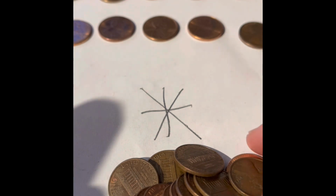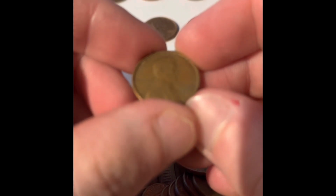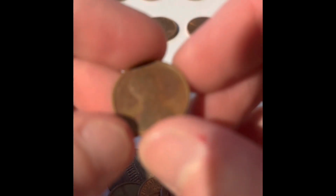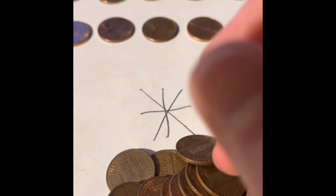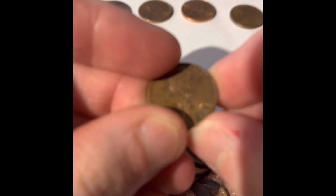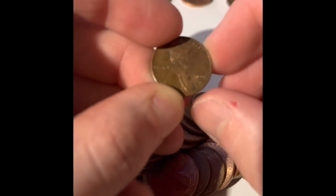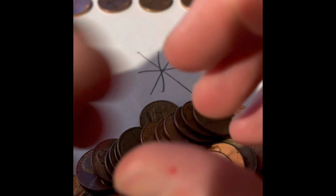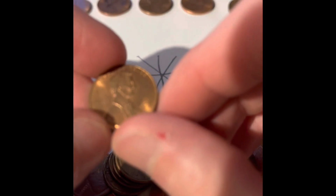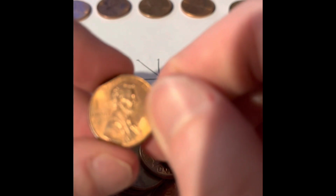1993. 1972. 1975D. 1998D. 1993. It looked kind of like a double die, but with the condition it's in, I don't think anyone's gonna want to get this even if it is. 1970D. 1995. Doesn't look like that double die that might be on the 95s.